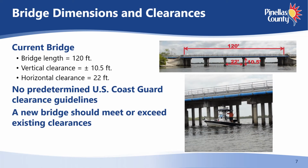The existing bridge is 120 feet long and provides approximately 10.5 feet of vertical clearance above the main channel at mean high water. The horizontal clearance at the bridge is 22 feet. Since the bridge does not cross a regulated channel, the United States Coast Guard does not have predetermined clearance guidelines at this location. However, a new bridge should meet or exceed the navigational clearances of the existing bridge.